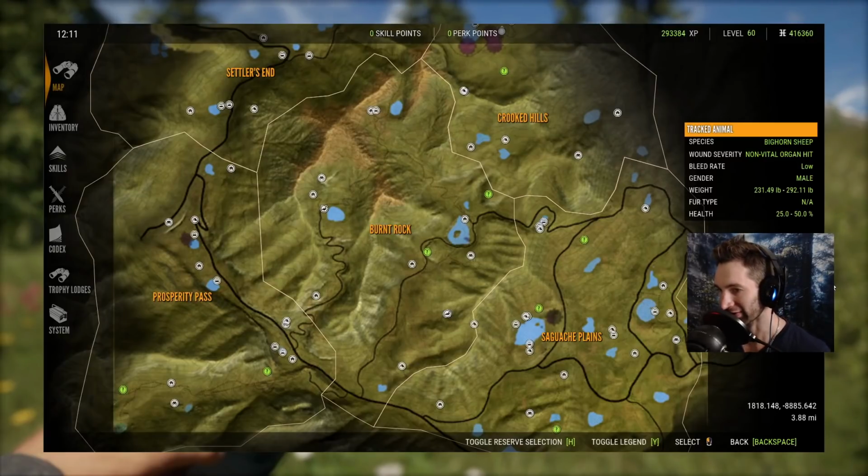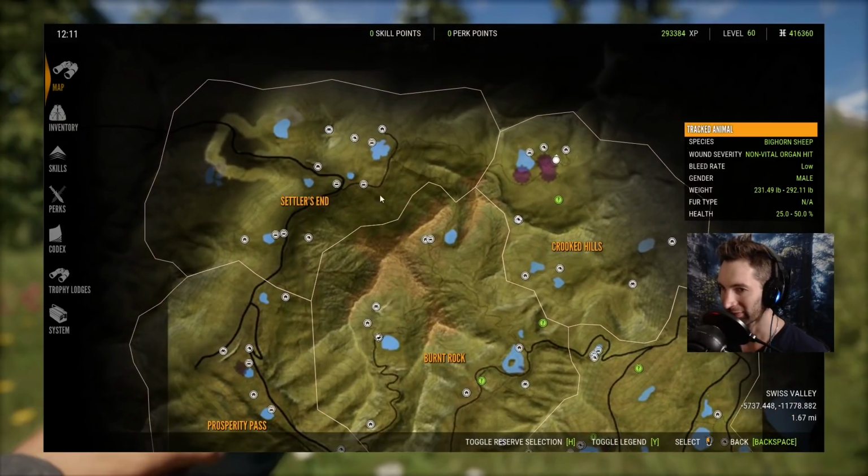So that's the good thing about this. You can spread different times out and just hunt really hard all the way around the clock. And eventually, you'll get lucky enough to find one. So let's just start off with the top left corner of the map here.